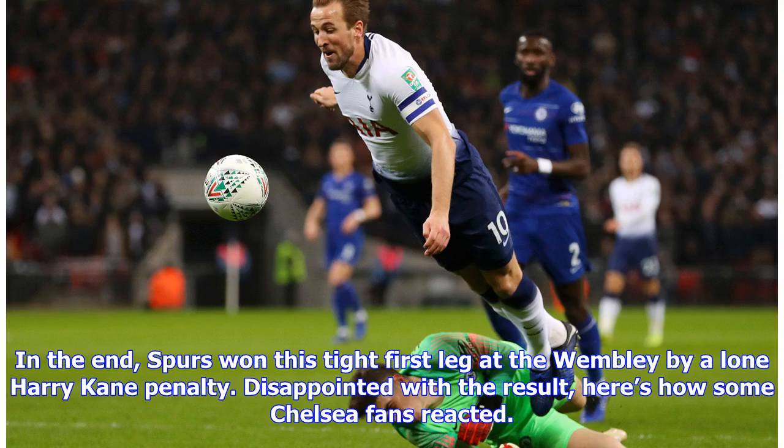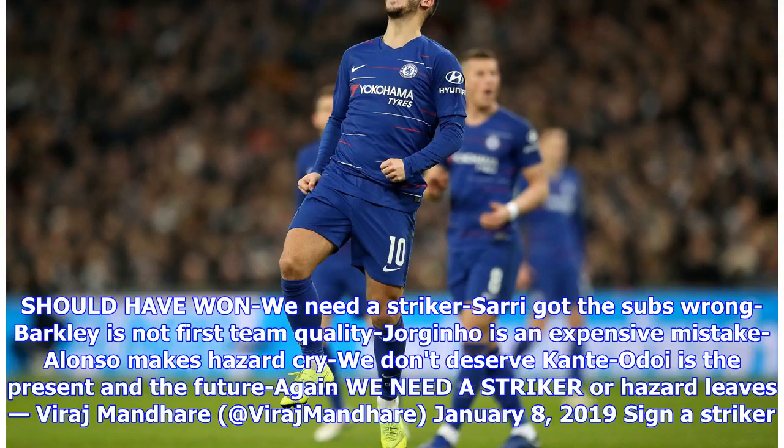Disappointed with the result, here's how some Chelsea fans reacted. Should have won. We need a striker. Sarri got the subs wrong. Barkley is not first-team quality. Jorginho is an expensive mistake. Alonso makes Hazard cry. We don't deserve Conte. Odoi is the present and the future again. We need a striker or Hazard leaves.